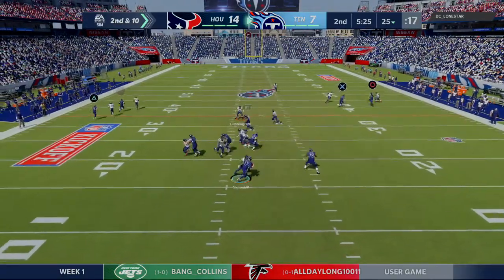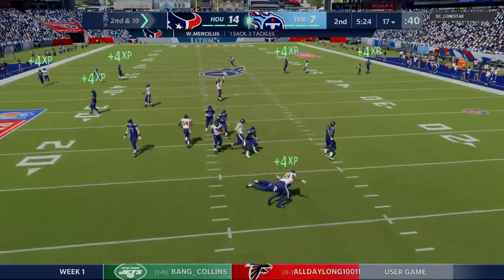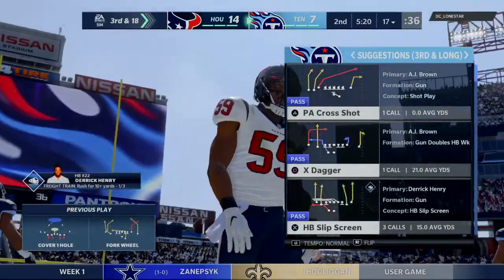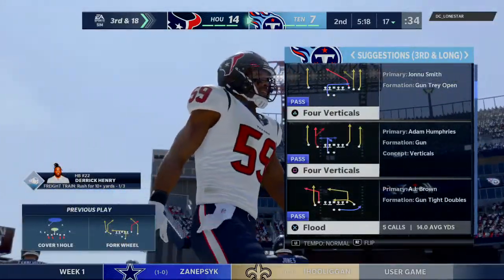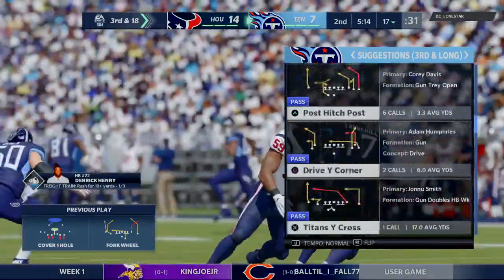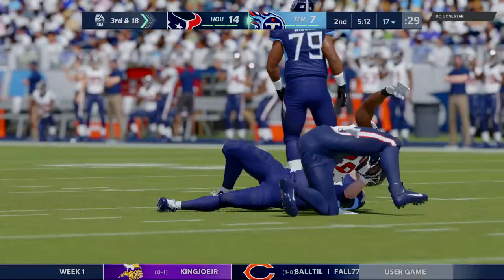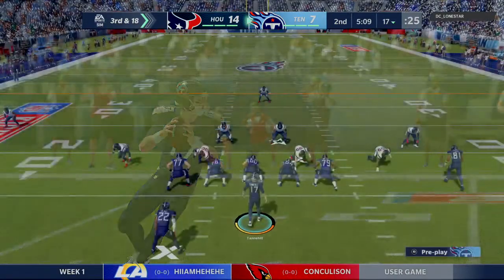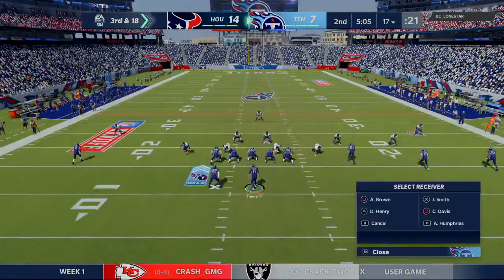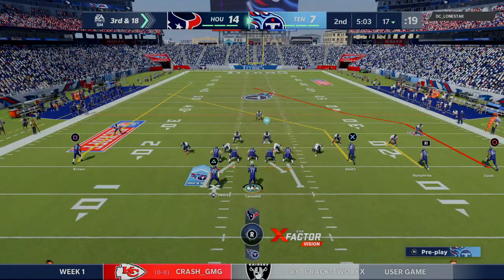A shotgun snap for Tannehill. Under pressure, and the Texans able to get in there for the sack. Whitney Mercilus showing no mercy. Flies in for the sack. Well, it was 2nd long. Now it's 3rd and even longer. They're going in the wrong direction here. Definitely going in the wrong direction for the offensive guys. So 3rd and long after the sack. Tough task for Tannehill and the Titans.